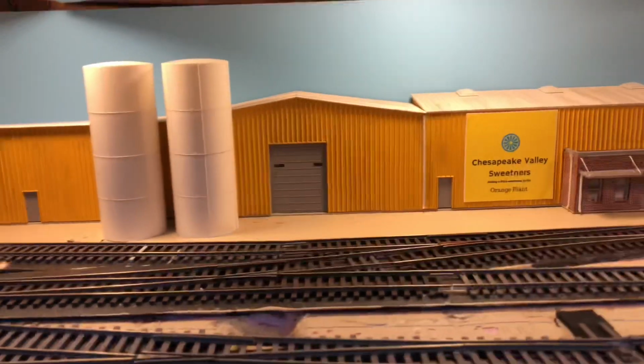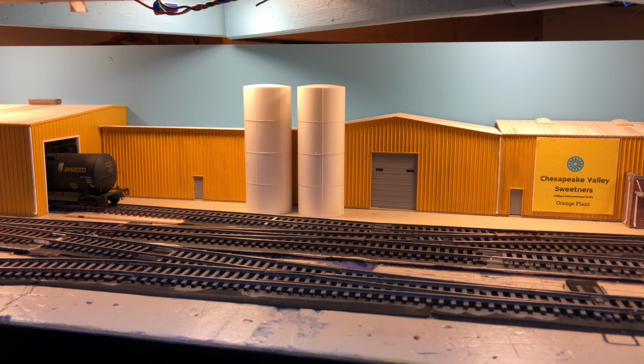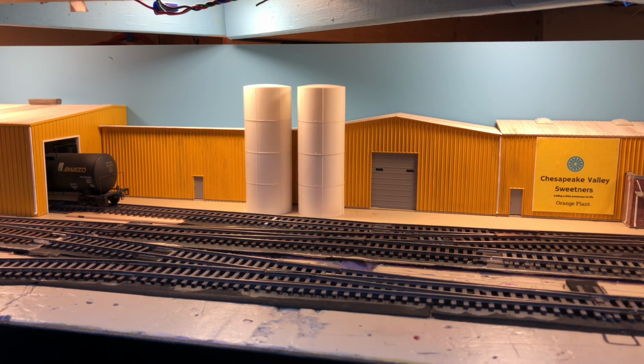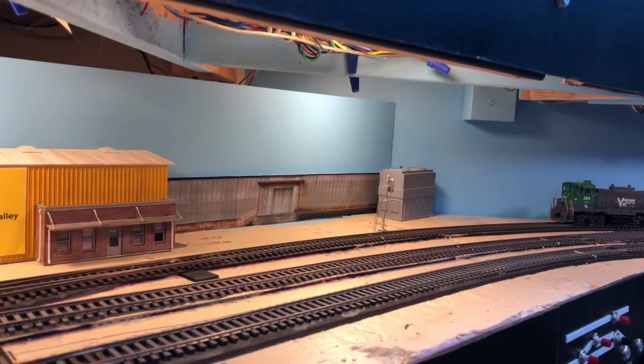And we do have some tracks here in the foreground, as we can see. So it's a little switching maze right here. So we have the main line that kind of goes up towards the building and goes, as you can see, there is a train sitting there that comes out of staging. And we can see there's a signal there that is not hooked up yet.